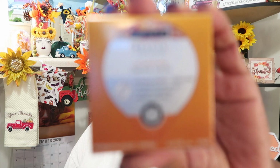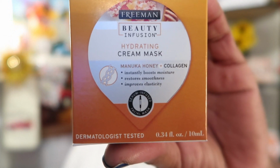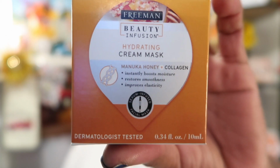And then at my local Dollar Tree, I found some more of the Freeman Beauty Infusion Hydrating Cream Mask. And this is the one with Manuka Honey and Collagen. Instantly boosts moisture, restores smoothness, improves elasticity. So let's see if you guys can see that. Yep. So that looks like that. So I got the other two the first time I saw them, but they put these out today, fully stocked today. And then I saw these other two masks that I had never seen before.